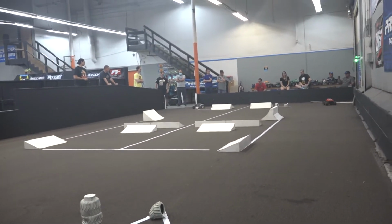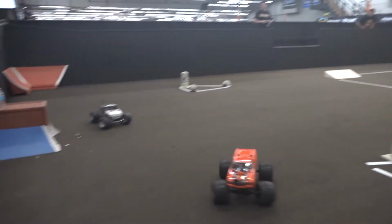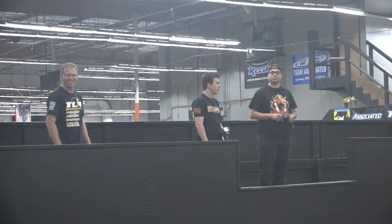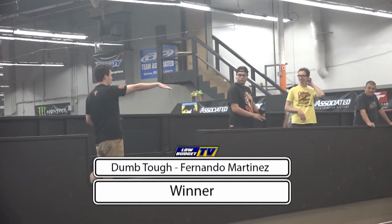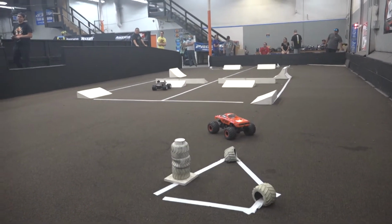Got a close race again, Tommy. And who's it going to be at the line? Wheelie! Oh! Who got it? It looks like Dumb Tough. Yeah, from my view. They're looking at it. Zach McKenzie's doing his best to lobby the officials, but the officials agree that it is Dumb Tough taking the win by the closest of margins.